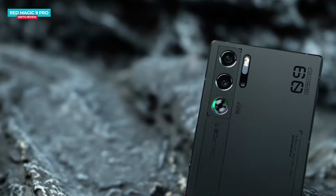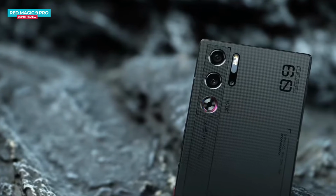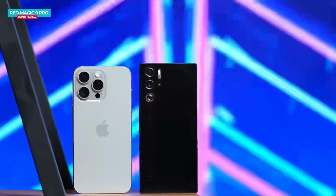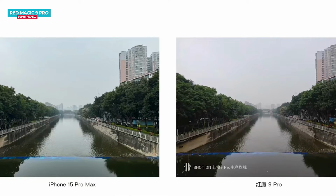Generally, gaming phones tend to have decent but not outstanding cameras. In the Red Magic 9 Pro, there is a visible improvement in the camera department as well. In terms of the camera comparison with the iPhone 15 Pro Max, the Red Magic 9 Pro stands out.